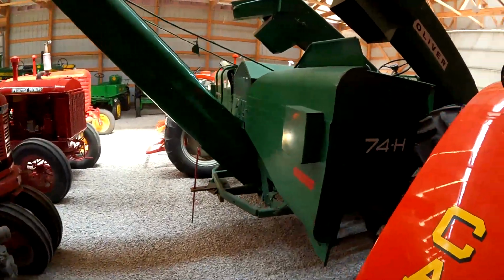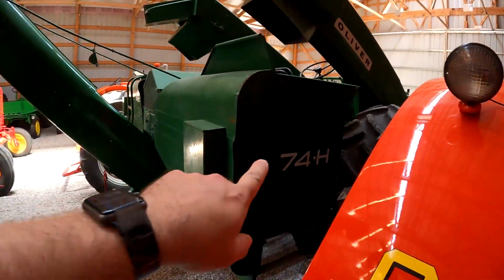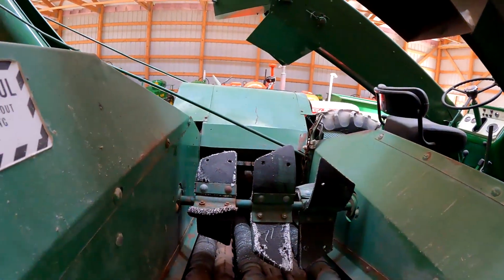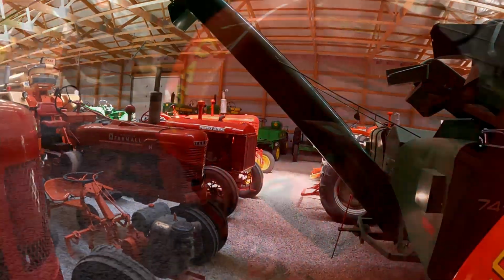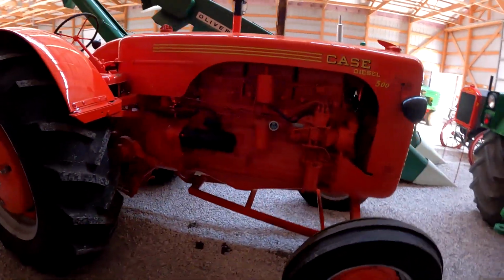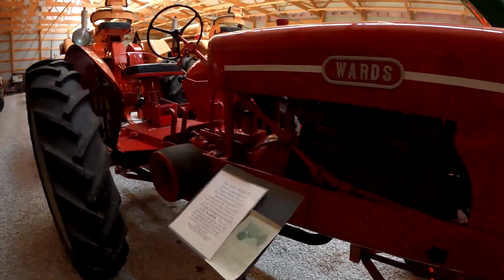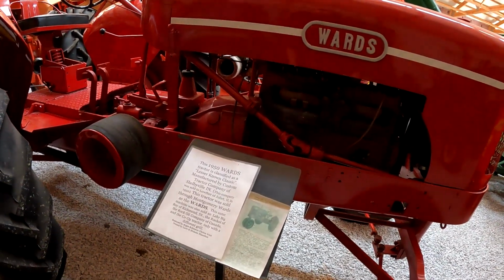Here's an example like what I was talking about at the Floyd County Museum. They had that mounted picker. This is the 74H optional. I think that took the corn husks off the cobs before it would go into the wagon. Here's a Case Diesel 500 wagon. Here's a 1950 Ward's tractor. It's a lesser known classic.